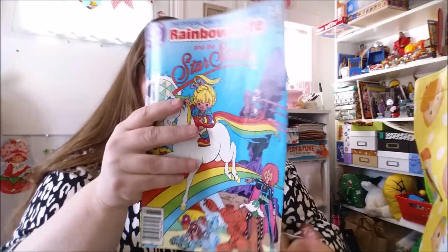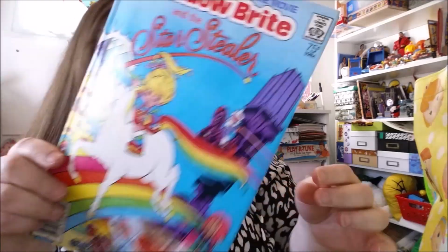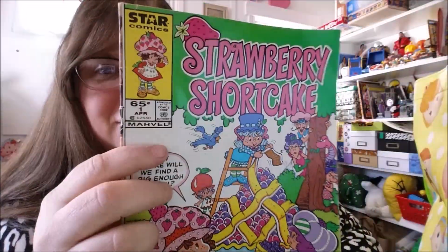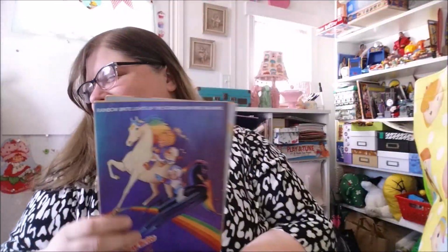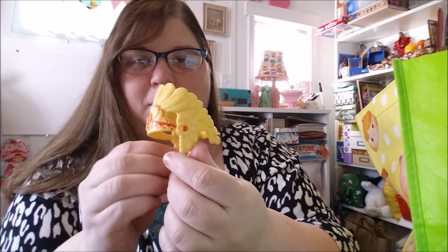And then there's a Rainbow Brite and the Starstealer comic. These Star comics are made by Marvel. My sister was looking at them yesterday and she's like, Strawberry Shortcake is part of the Marvel Cinematic Universe. I don't think she's going to show up in Endgame or any of the upcoming movies. Here's the headdress for the pony.